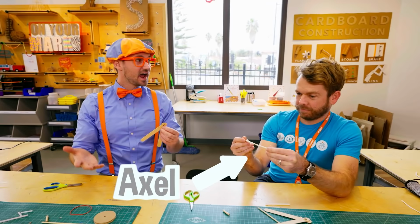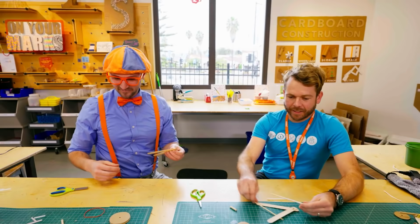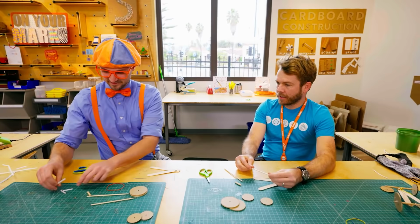Oh yeah, just like normal cars and trucks on the road, they have a piece of metal that goes from one wheel to the other to hold them to the body of the car. Exactly. So we're going to use a straw to hold our axle to the body of our car. Oh, cool. So we've got some straws and then a wooden stick. Okay. And we're going to use hot glue to attach it now.